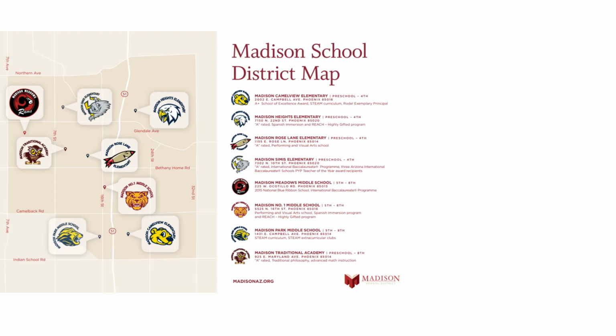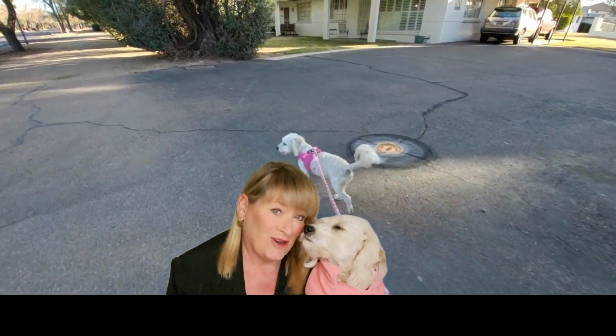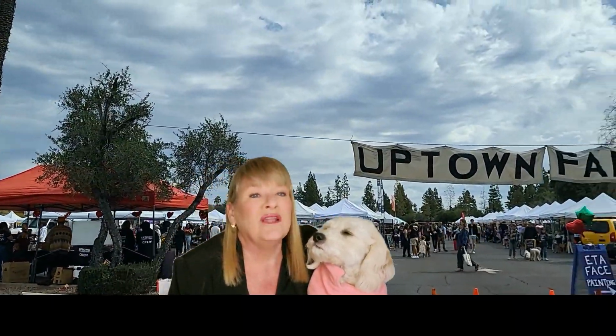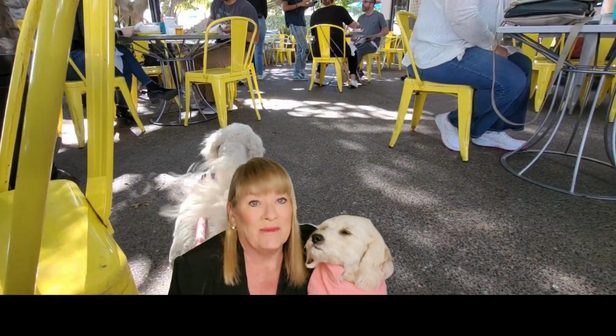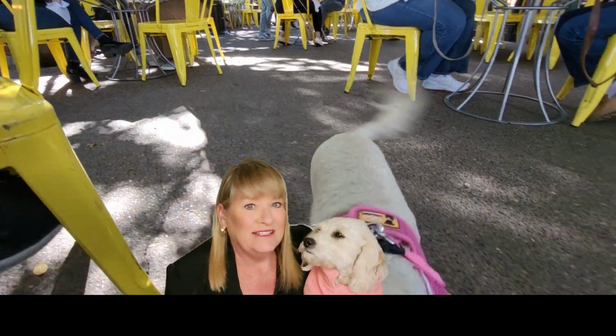In fact, Madison Meadows Middle School is walking distance from the house. This home is also walking distance to the Murphy Bridle Path, where everyone walks, rides bikes, runs, and walks their dogs. Lolo loves it. Plus on Saturdays, there's a farmer's market that Lolo loves to go to. And there's lots of great restaurants along Central Avenue for the whole family and for your four-legged friends.